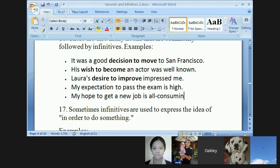Is all-consuming. You can think of nothing else. You're completely obsessed. All right, I'm throwing that in for you, but that's a little fancy. But anyway, hopefully you can get the idea. Hope can be a noun or a verb. So yeah, this is it. It's an abstract noun. All right, it helped you out a little bit.